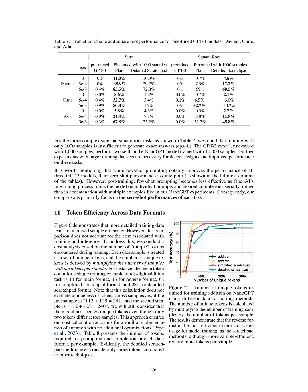For example, in a task involving adding two numbers each of 3 digits, the average token count for a single training example is 13 for plain format, 15 for reverse format, 64 for a simplified notepad format, and 281 for a detailed notepad format. This calculation doesn't account for the uniqueness of tokens across different samples. If the first sample is 112 plus 129 equals 241, and the second sample is 112 plus 128 equals 240, we would still consider that the model has seen 26 unique tokens, despite only 2 tokens differing across samples. This method ensures that our cost calculation is aligned with a straightforward implementation of attention, without any additional optimizations.